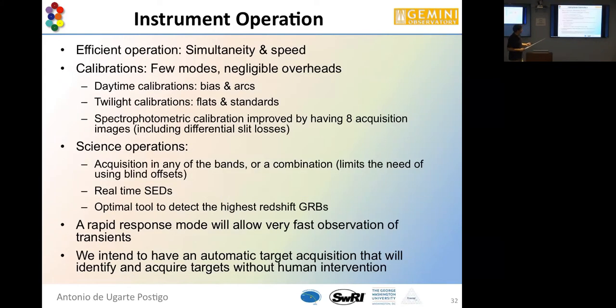So as for operations, now I'll move on to how it is going to work at the telescope. This is an instrument that is thought to be very efficient, not only in observations, but also in calibrations. So this is a very fast instrument with very short dead times, and this means that you can do things very quickly. For calibrations, we have very few modes. We have imaging and spectroscopy.